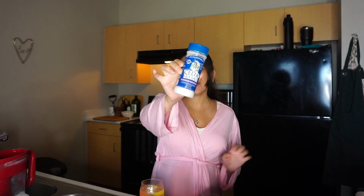So I use lemon in my water and then sea salt, but specifically Celtic sea salt. It is the best salt because it has an increased amount of trace minerals like calcium and magnesium. So it's really good for hydrating and bringing back those minerals to your system. This is basically natural electrolyte water.